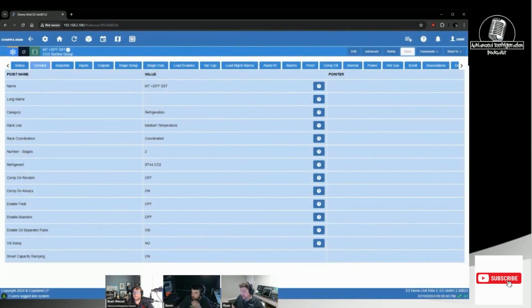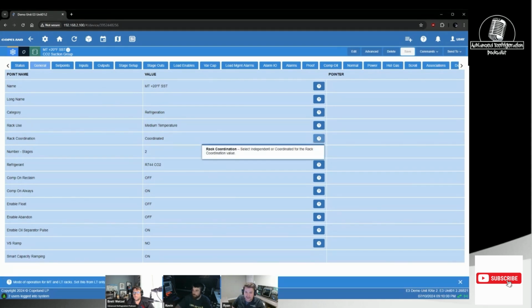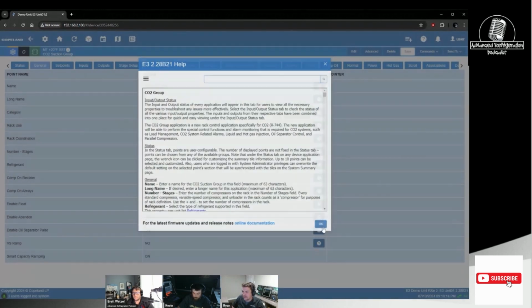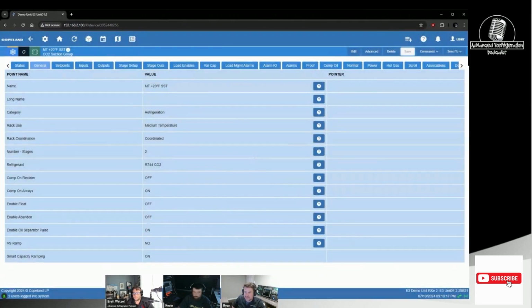So again, this is CO2 suction group. There's going to be a lot of familiarities with these that everybody's been used to for so many years. In this case, rack is coordinated. If you don't know what that means, there's a question mark, and these things are pretty good. And you also have at the top right, I stress the importance of this, you can just throw in keywords, and the help guide in this thing is pretty good. It can usually find definitions or descriptions for what you're looking for pretty quickly.